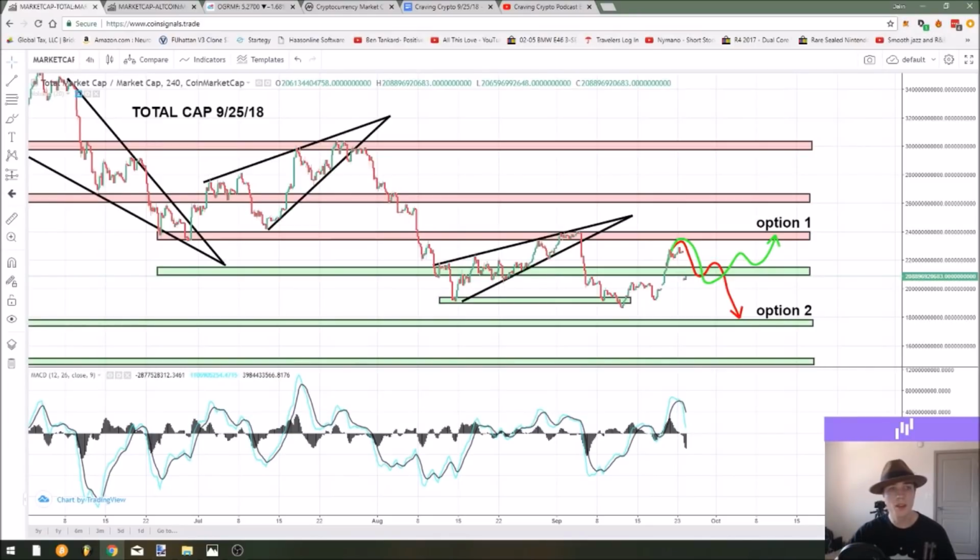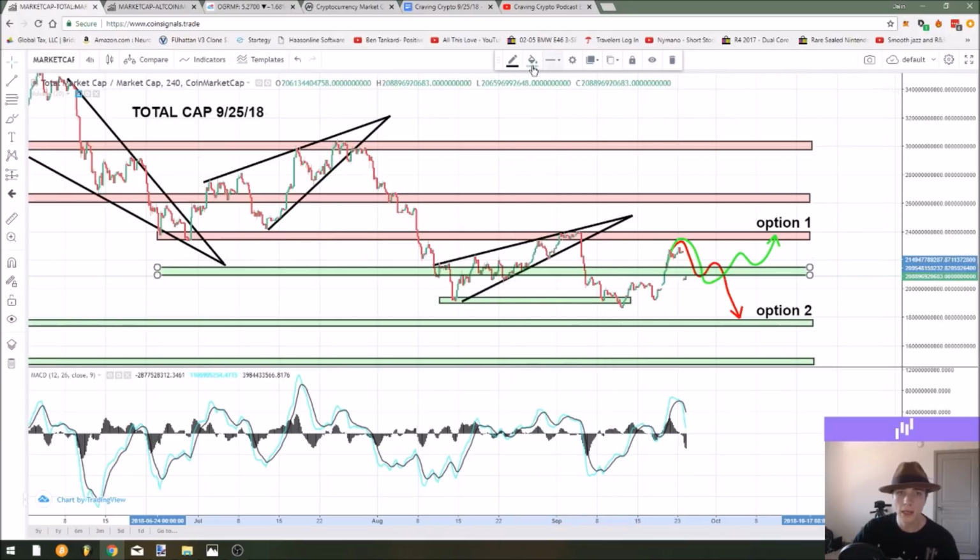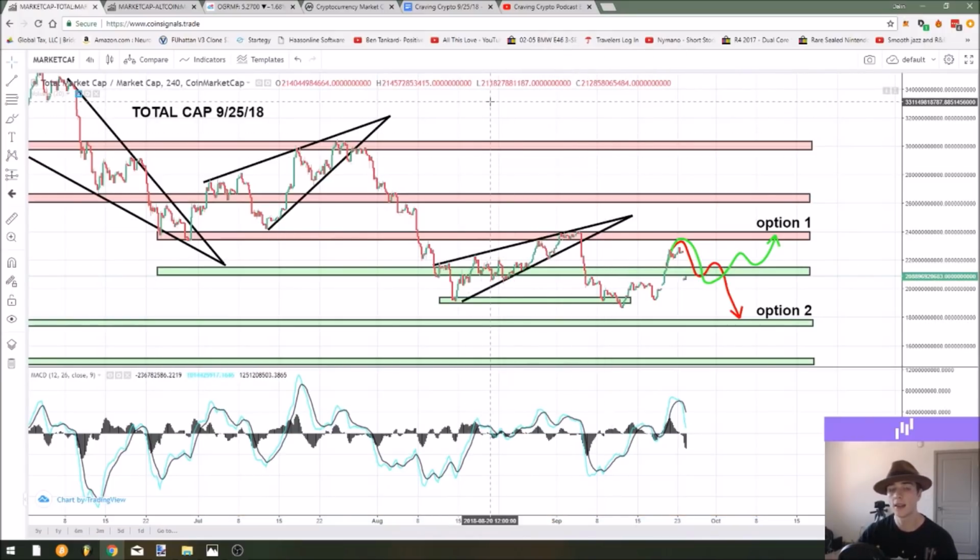So starting with the total market capitalization, we have had a bit of a correction since the $230 billion levels here and fell back onto the support level that we drew in the last episode. If you remember, we took this and we clicked on it and we changed the color to green because the price had significantly risen above that resistance level, and now we are treating it as support.